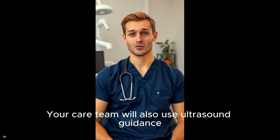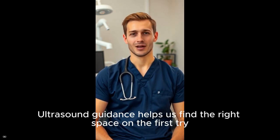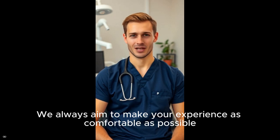Your care team will also use ultrasound guidance to help with the placement of the needle. Ultrasound guidance helps us find the right space on the first try and avoid any inadvertent needle sticks to other structures like the spinal cord or blood vessels. We always aim to make your experience as comfortable as possible.